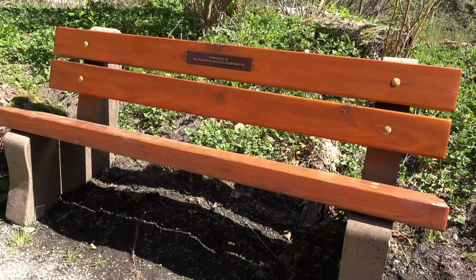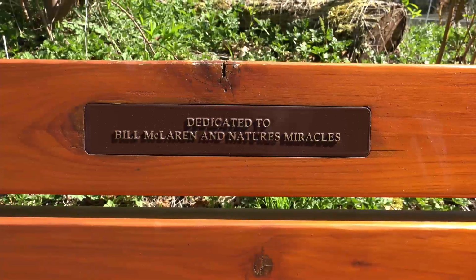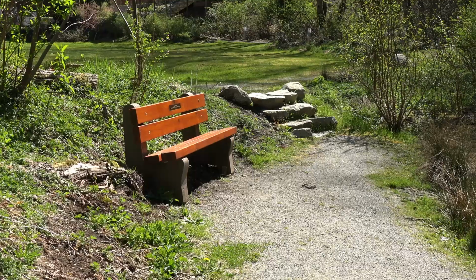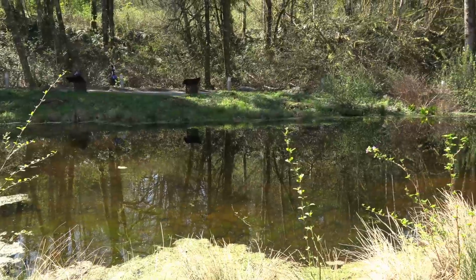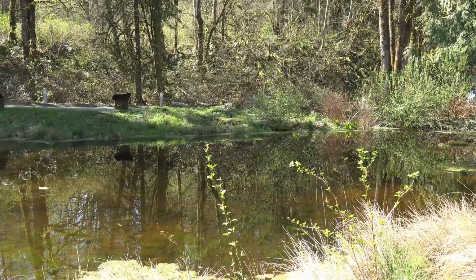Just to point out, there's a memorial bench right behind us here, and it says dedicated to Bill McLaren. He was a fellow that worked for Parks and Recreation in Maple Ridge. He had a joke for every single meeting, and his wife Babs, Bill passed away, and we decided to put a memorial bench here, and we asked Babs to tell us which is the place she liked the best, and she likes to sit and view this pond and look in that direction. So that's what this bench is doing here.